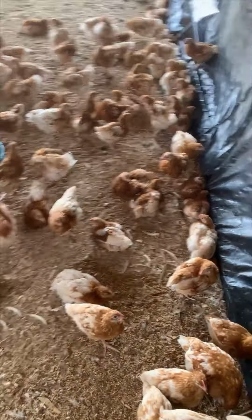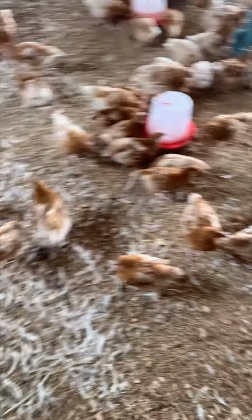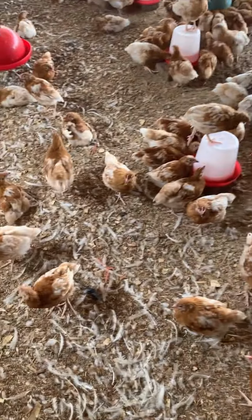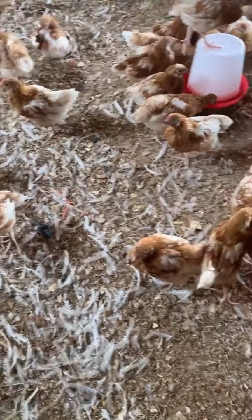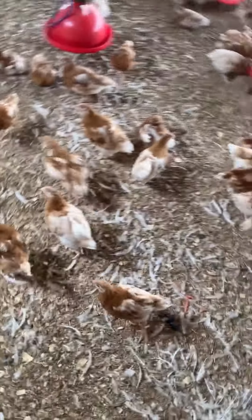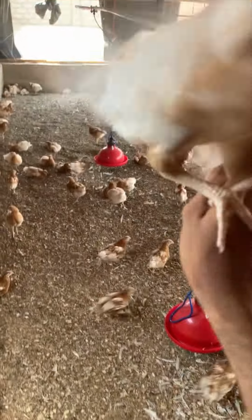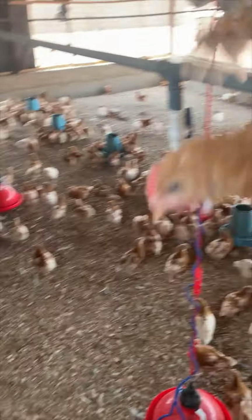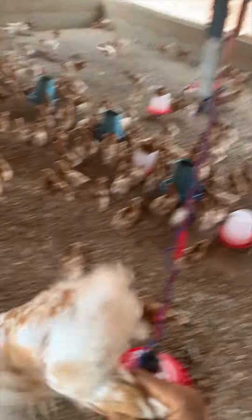You come in while I show you my pen. I'll show you my birds and you see how my birds are doing. So guys, as you can see, these are my birds, layer birds. I have about 500 plus. You can see how big these birds are. This is just a bird of 6 weeks today. You can see how active and very big they are.